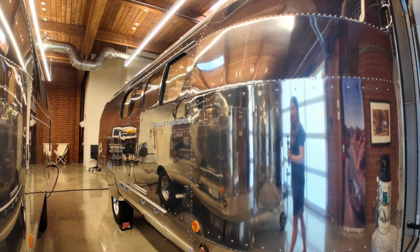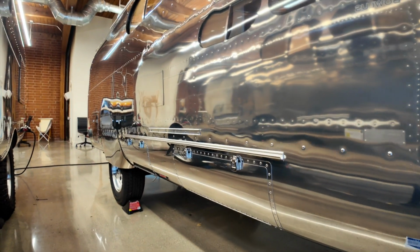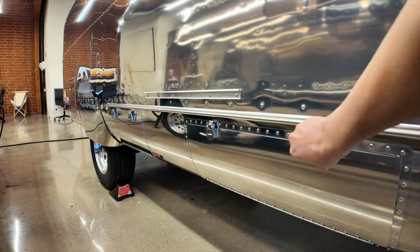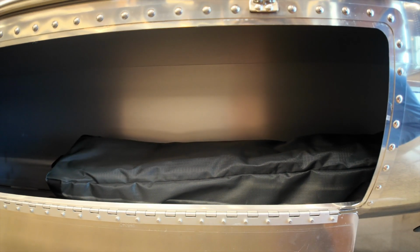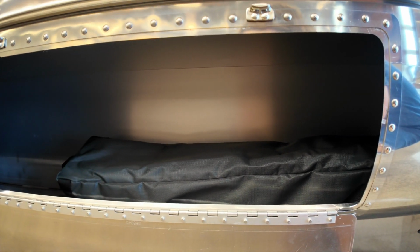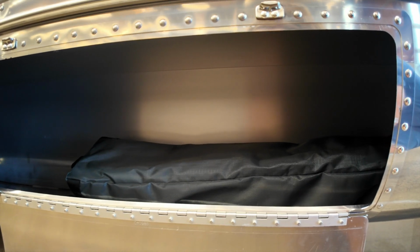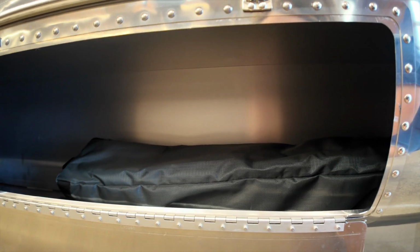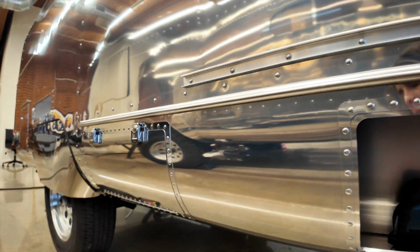As we move back, this Endless Highways has 2 outdoor storage hatches right here, and they are both lockable. So just open these. In this one, it's very long, and we've got our awning in here. Our awning goes on either side of the Bowlus, so I'll show you that in a second, but it just takes a few minutes to set up and can go on either side, which again is a unique feature. So depending on how you're setting up your camp, you can easily access that.